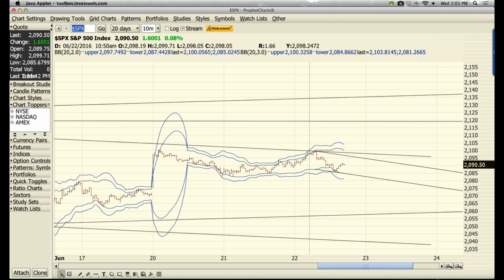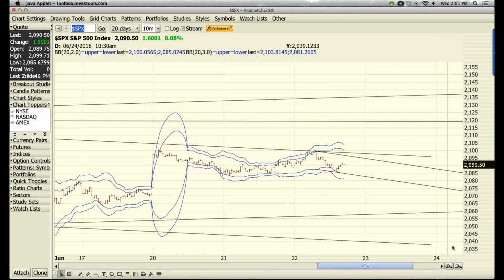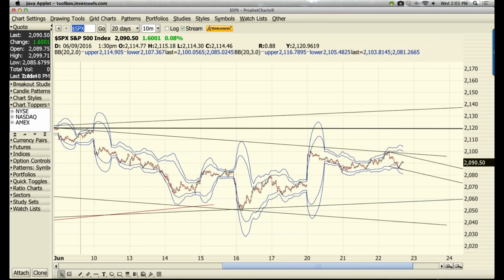Now I want to come back and I want to talk about this area of resistance right here, where we moved right up to this declining line of resistance. And there's a terminology that I use quite often that is a natural level of resistance, or I might use the terminology natural level of support. And I've received several questions about exactly what that means, so I'm going to give you that definition, a little education here.